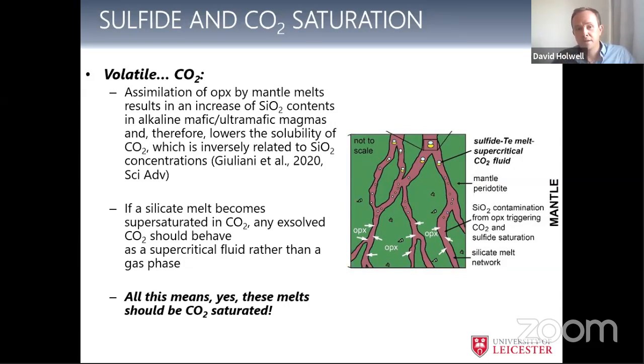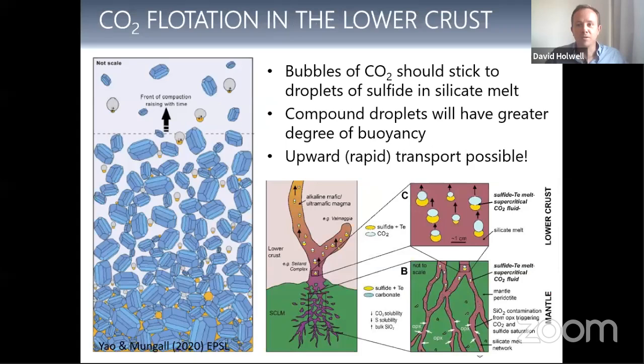It's going to be, at that pressure, a supercritical fluid. But whilst that is denser than a bubble of CO2 gas, it is still less dense than a silicate magma and less dense than a sulfide liquid. And therefore, if the sulfide liquid sticks to the CO2, then we can have a little bit of buoyancy in a compound droplet. And that's what we think is happening. That's what we think we've got the evidence for. And it's backed up by experimental work.